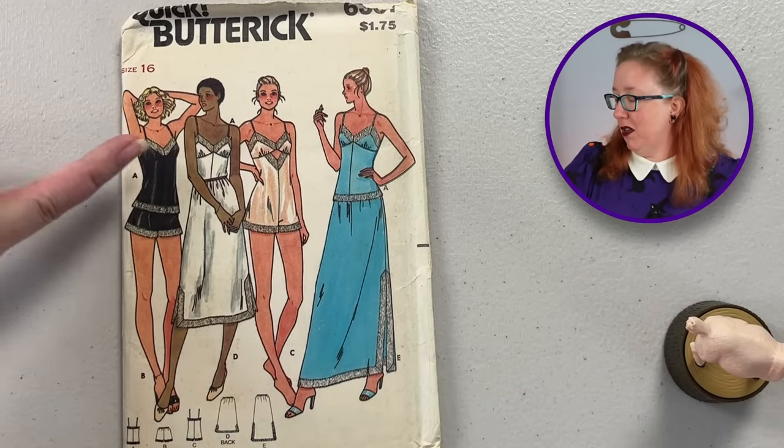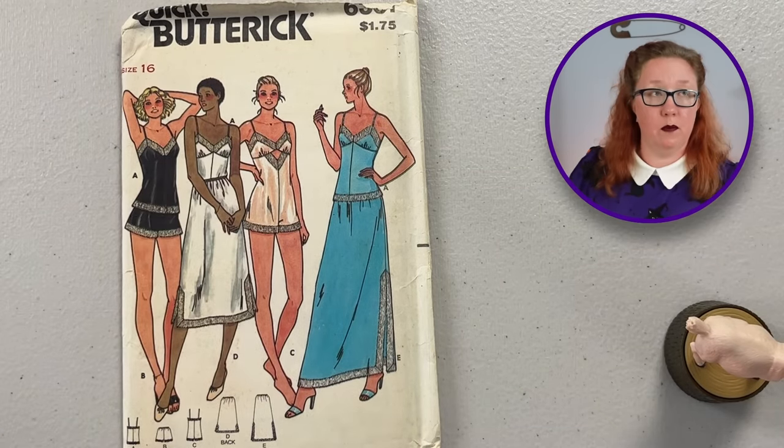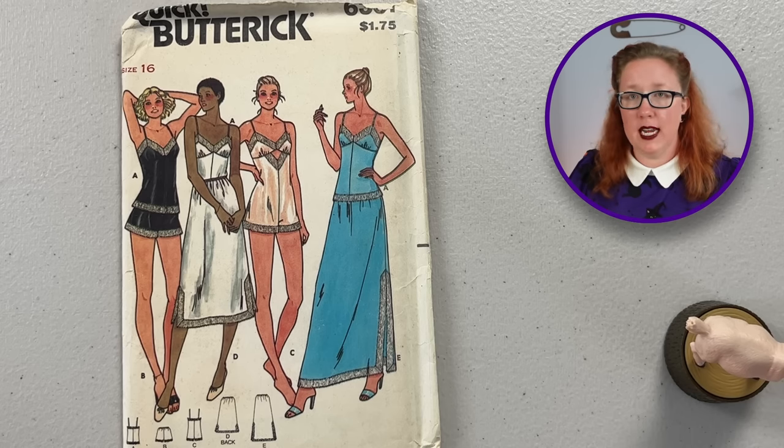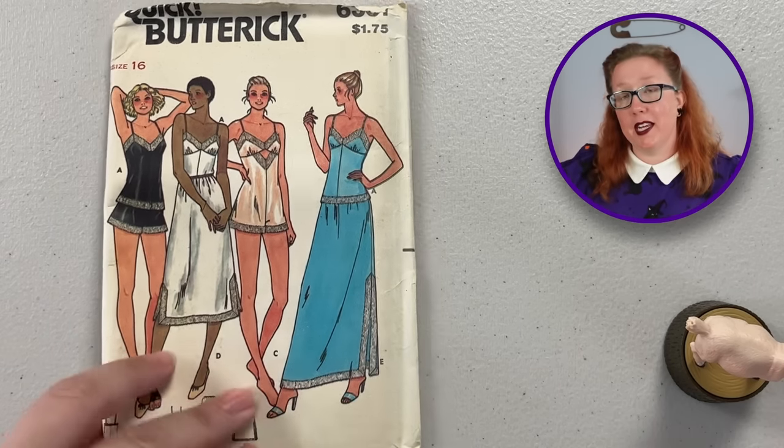But I do enjoy that you can do a two-piece slip or one-piece, like little, what's the word? Teddy? Nighty? You know what I mean. And it is going to be a bust 38. Are you factory folded or just put back really nicely? You were just put back really nicely. That's totally fine.